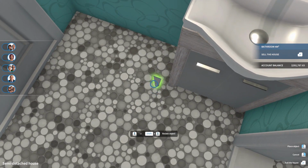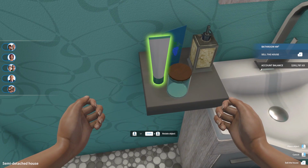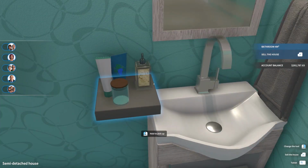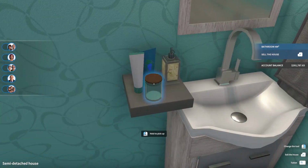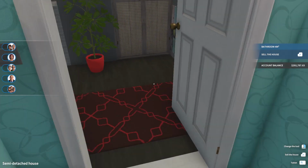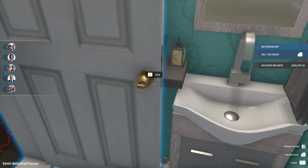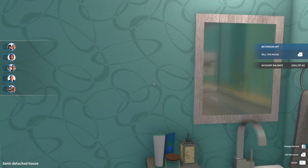I already did the same thing to the other side. Can't remember what order I put everything in, but it doesn't really matter, I don't think. Just some complimentary lotions and soaps, and I'm not sure what's in that little thing, but just something to add to it and it doesn't interfere with the door. So yeah, that's what I decided to do instead because I felt like it needed something in here.